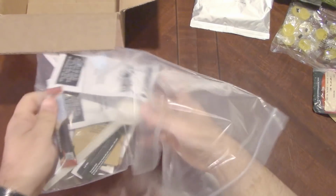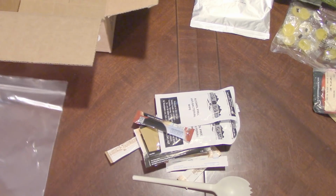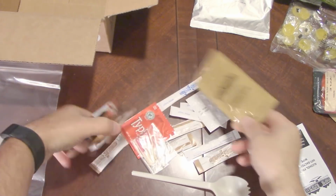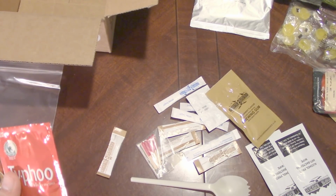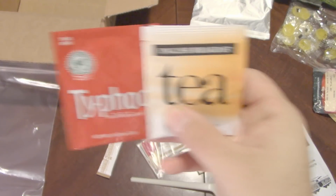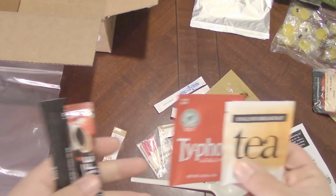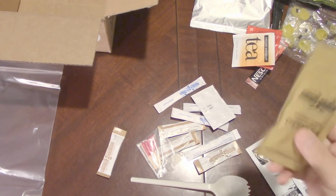Alrighty, so we'll open our accessory pack here as well. There's always a lot of goodness in here. A lot of drinks. So we've got 4 beverage powders, a hot chocolate, 2 teas and 2 coffees. So we've got a lot of drinks. Nothing wrong with that. It just is.